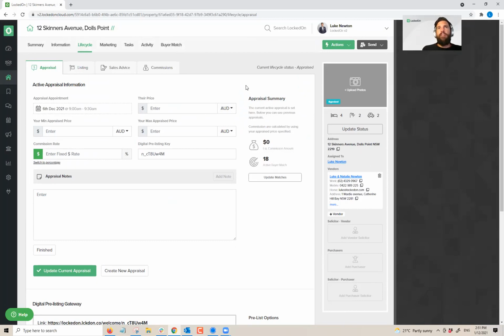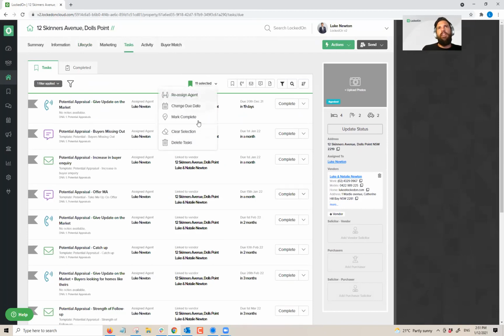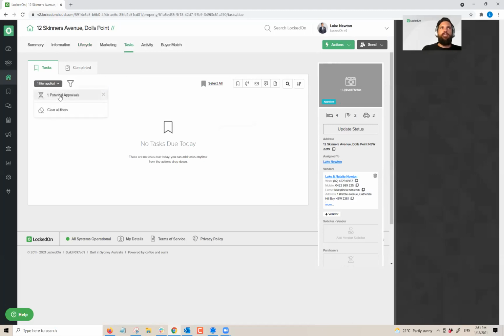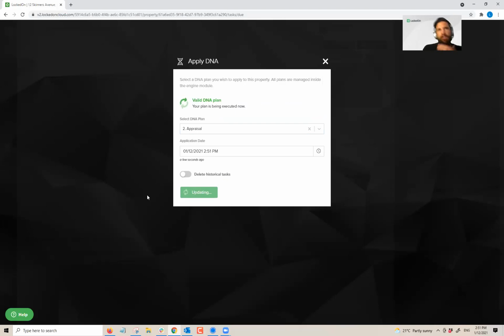So you've done your appraisal, you've prepared your proposal, you come back into the office, you go into your tasks, and before you set a new plan to follow them up, you find the old one, the potential appraisal, which is no longer relevant, and you delete those tasks. Getting rid of those means we're not going to send anything to them saying, hey, can we book an appraisal with you? You've just done that. When you finish your appraisal, you apply the DNA to follow up the appraisal, and we start that as soon as you get back into the office.